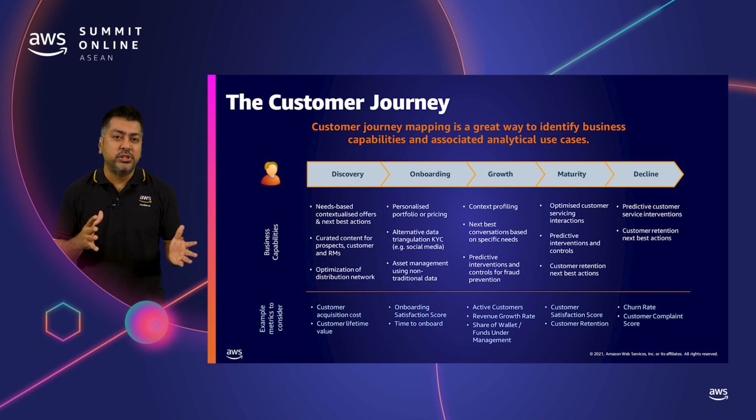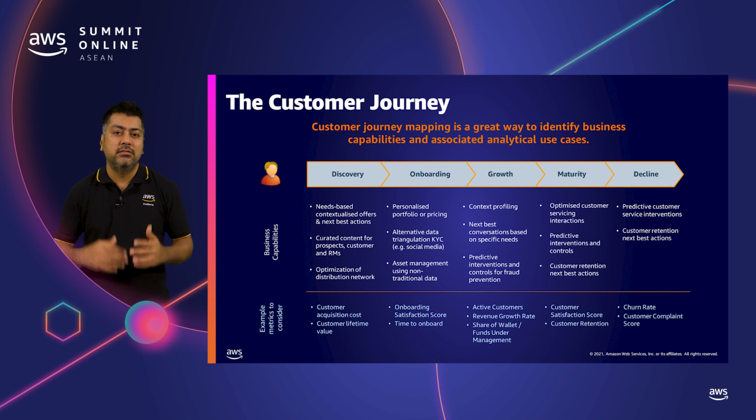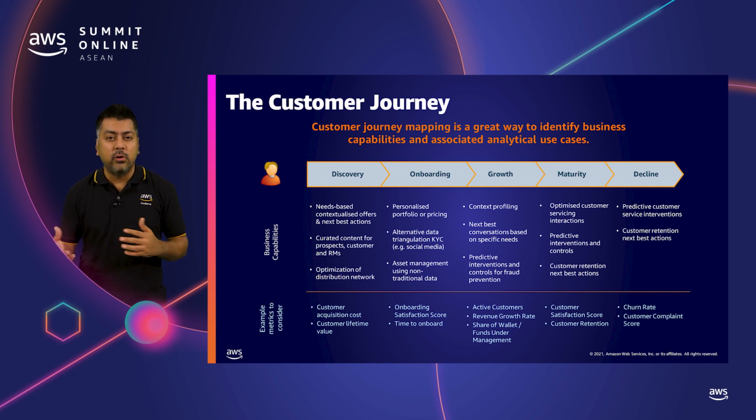Some phases of the customer journey are merely fleeting moments. Others can continue for days or maybe even weeks, but they are all as relevant as each other, and it's difficult to get past any one of them and straight to the next. Once we are able to map out these steps, we can then identify the business capabilities we need to optimize each node of the journey.